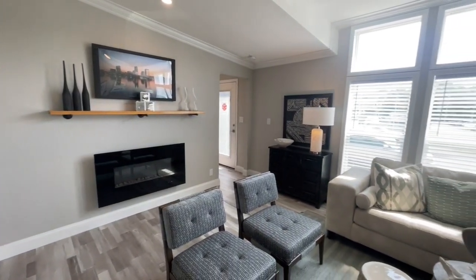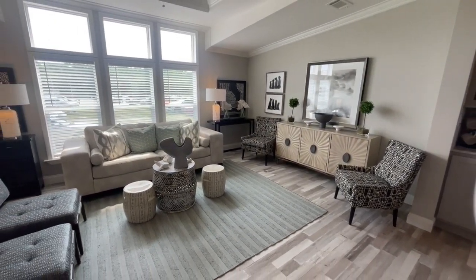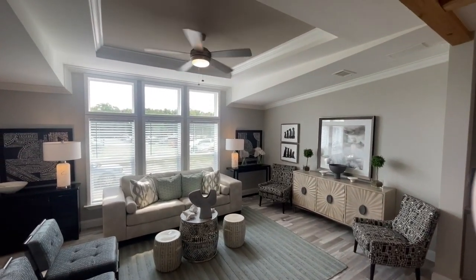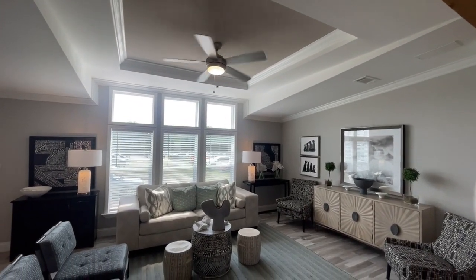Now this is your living room area. You've got six big windows in here, three large windows, and then the extra window space, I don't know what you call it. You've got tray ceilings in here, a ceiling fan, just a tall ceiling, and just some of the extras in the ISLA II, you guys.